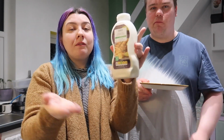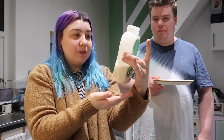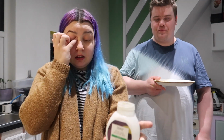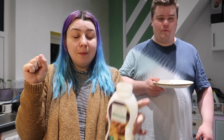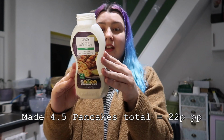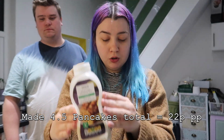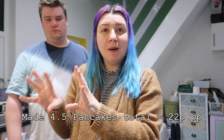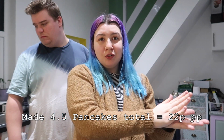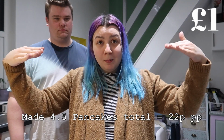So yeah, that is the Tesco pancake shaker mix, vegan. And we just added the Oatly barista milk. I will put on screen somewhere how many pancakes it ends up making. This one says it's 6 servings. I reckon there'll probably be 4. So I'll put on screen how many pancakes it ended up making, the cost of the bottle, and then therefore how much it is per pancake.